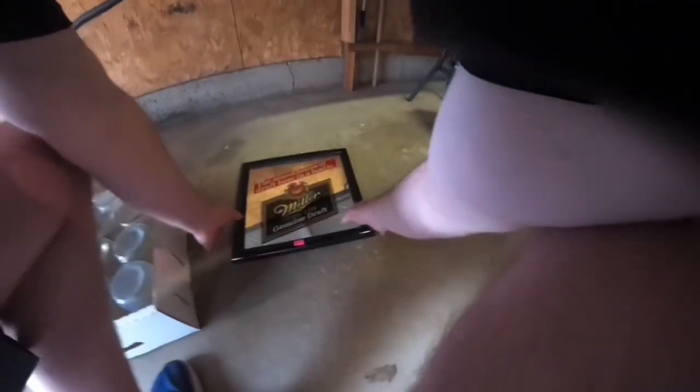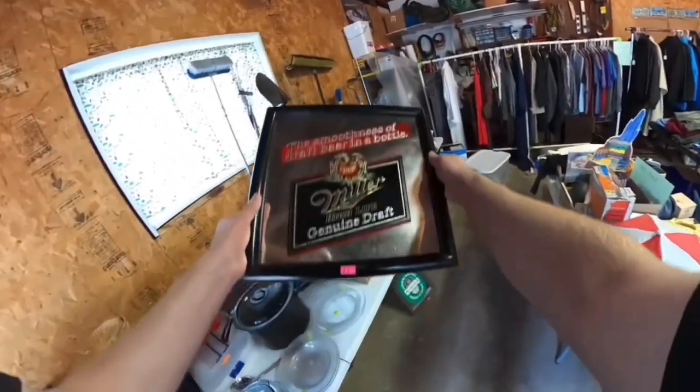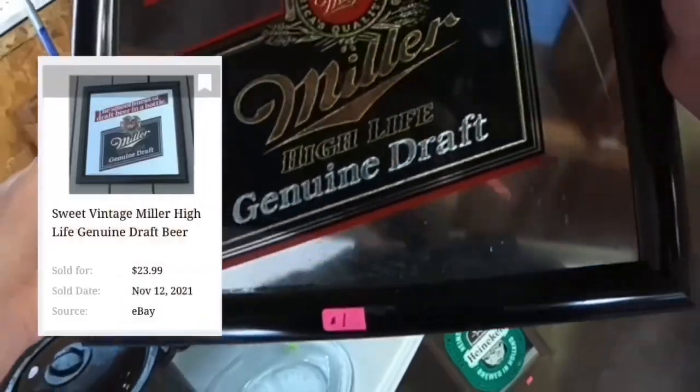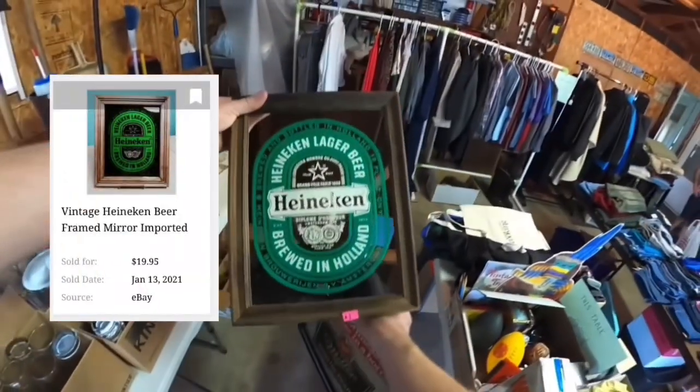Basically what happened was they said there were some beer advertising mirrors over here. This Miller beer one was only priced at $1, so I definitely picked that up. There's also a Heineken one for the same price, and you just can't get much cheaper than that.